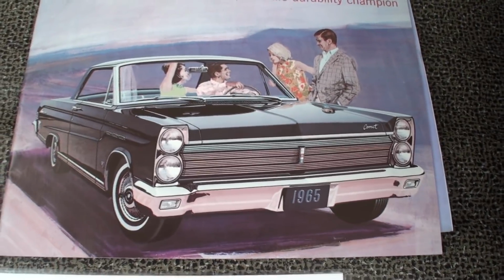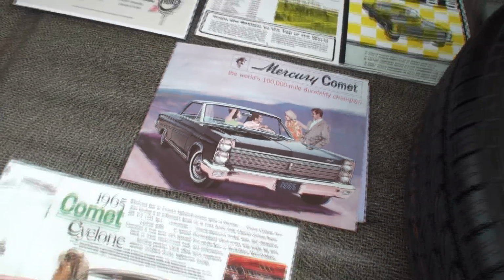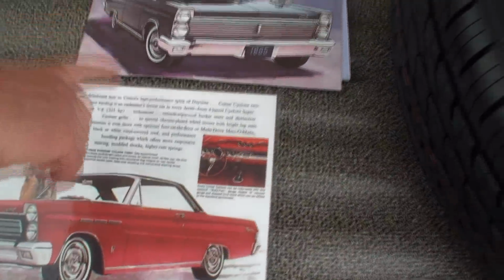You notice there are no antennas on your brochures, on all your stuff. Where are they? They're not on here because they don't put them on until they come to the dealer, because they didn't want the aerials to break. So the artist never put an aerial on your literature. I'm just curious, how did you know that? I talked to a guy that worked for Mercury for 19 years.